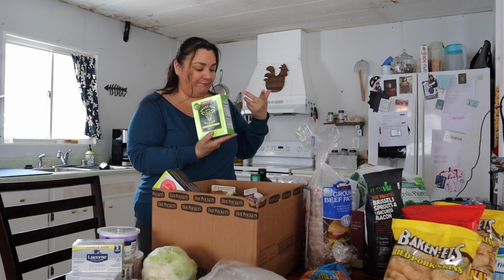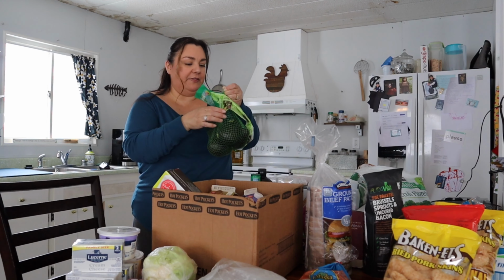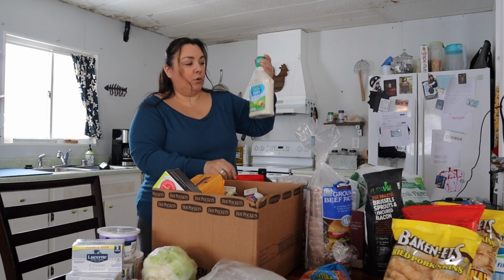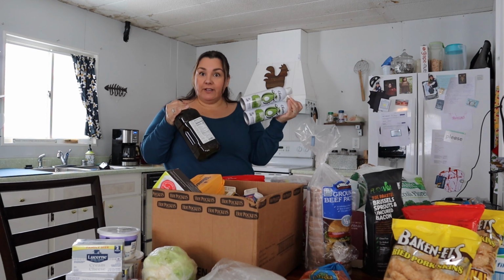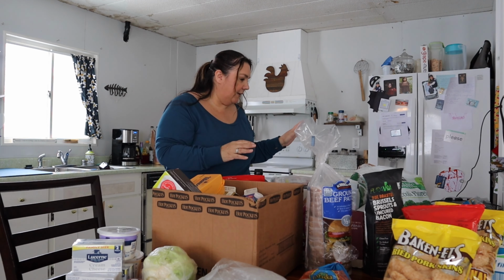I have not tried this yet, so I'm going to try it now. A nice little bag of ripe avocados. I'm really excited about this. More cheese. Ranch dressing. And then olive oil spray. Not olive oil, avocado spray. Avocado oil.